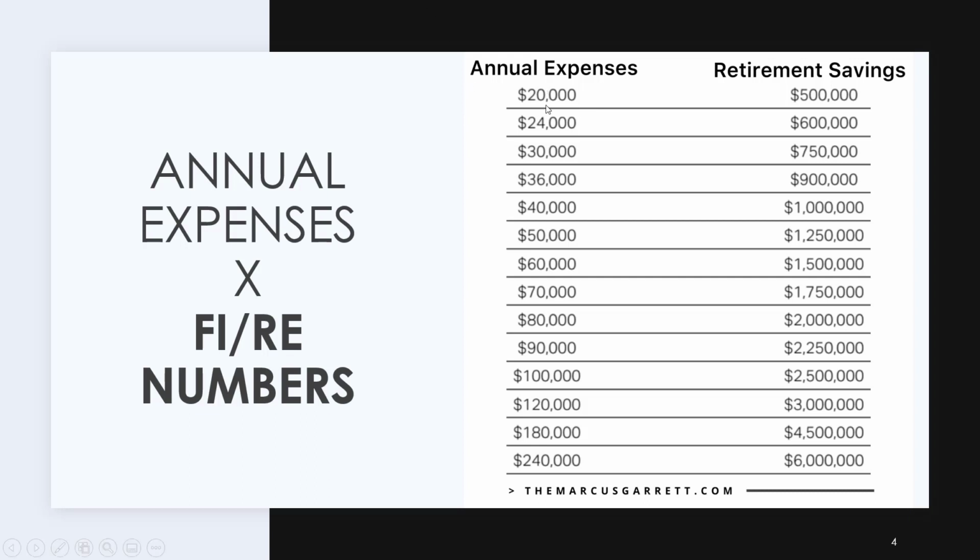And you can see how it grows from there. If you want to live on 40,000, you would need a FIRE number of 1 million in savings. And that's if you're only going to live off your retirement savings and no other sources of income. Other ways to reduce this is to pay off your home before you go into retirement or before you go into FIRE, pay off your car, pay off your debts. Basically try to minimize your annual expenses, and that's going to drive down your retirement savings or drive down your FIRE number. If you have annual expenses of 100,000, you can see the theme here, 2.5 million.